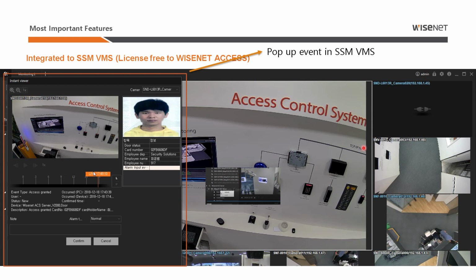This feature is integration. SSM is our VMS platform, and it is freely integrated with the access control software. There is no license required and it is always up to date. When the SSM version is upgraded, the integration is automatically updated with the access control system. If there is an access granted or access denied, you can pop up a camera in the VMS software.